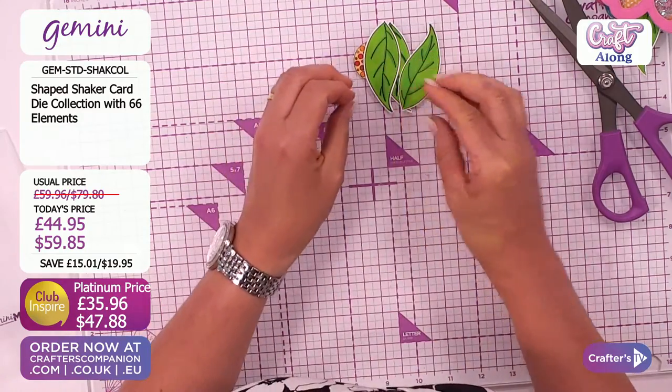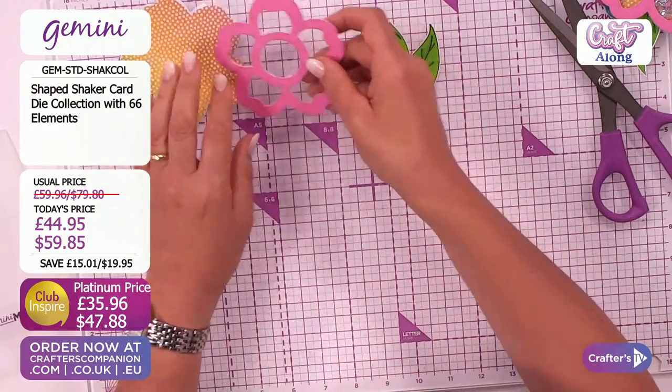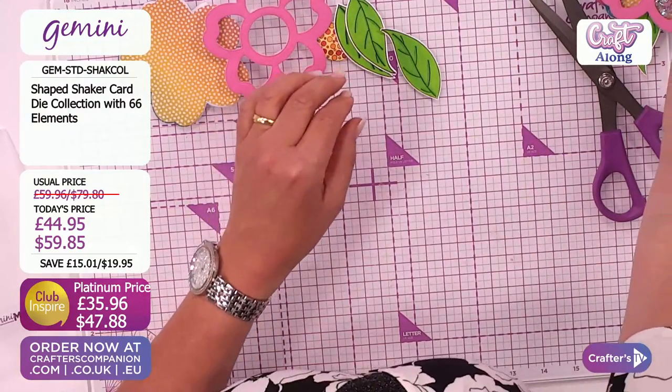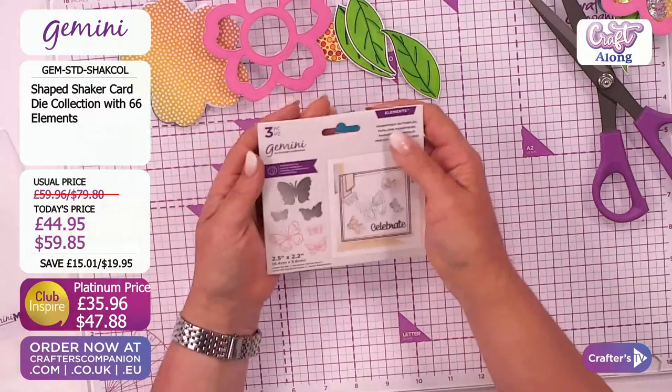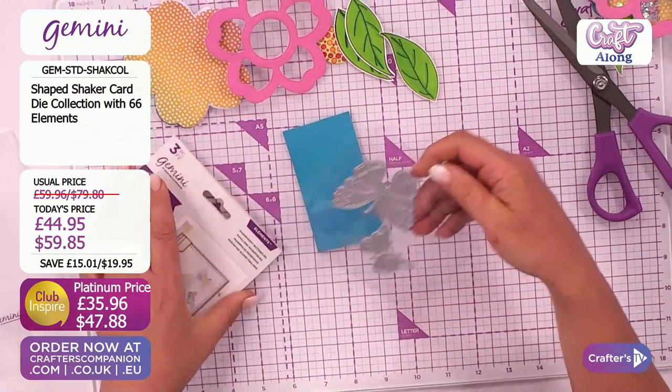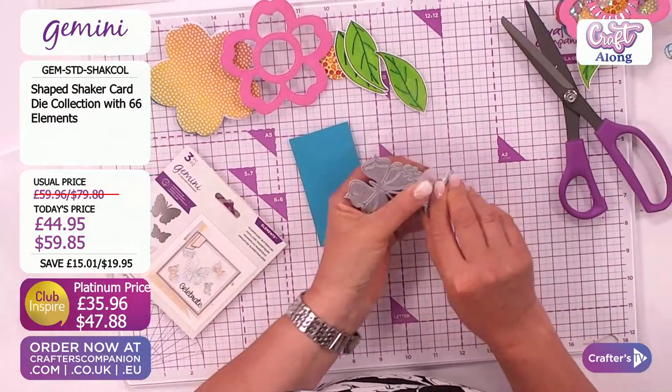So where's my card base? So we've got our card base, we've got our flower, and we've got our little accessories. Oh, I'm going to cut out my butterfly next. So I'm getting all the bits right. So this is from my Magnificent Butterflies. And is that the one? Yep, that's the one I wanted.